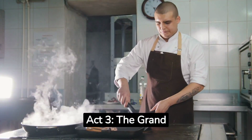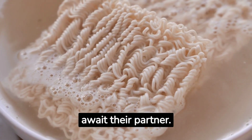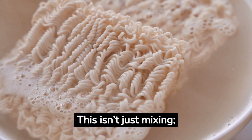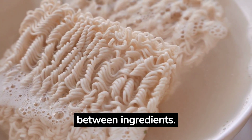Act 3. The Grand Union. The scene is set. Our cucumber noodles await their partner. Gently drench them in the tzatziki glory, ensuring each noodle is hugged by the creamy goodness. This isn't just mixing, it's a romantic waltz between ingredients.